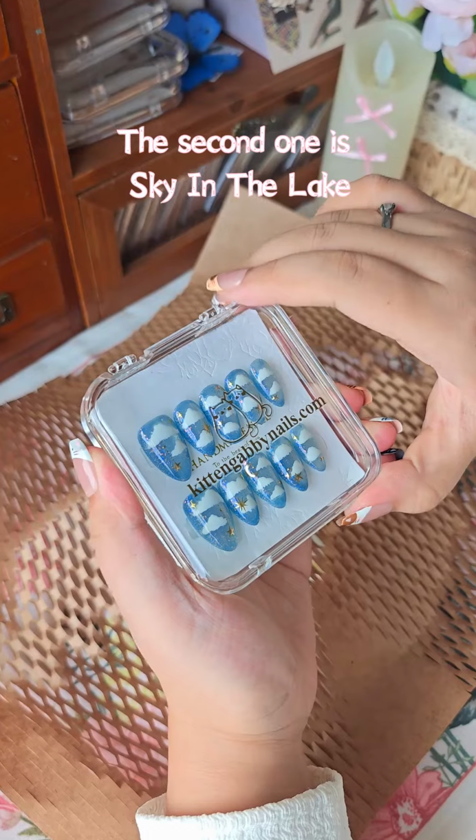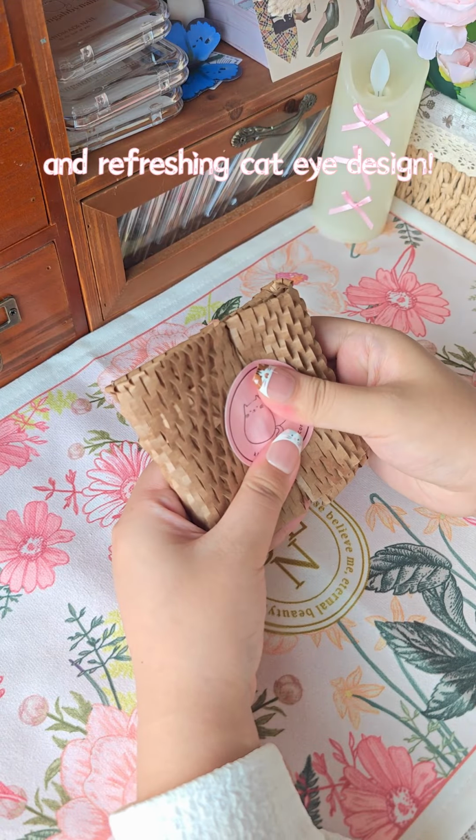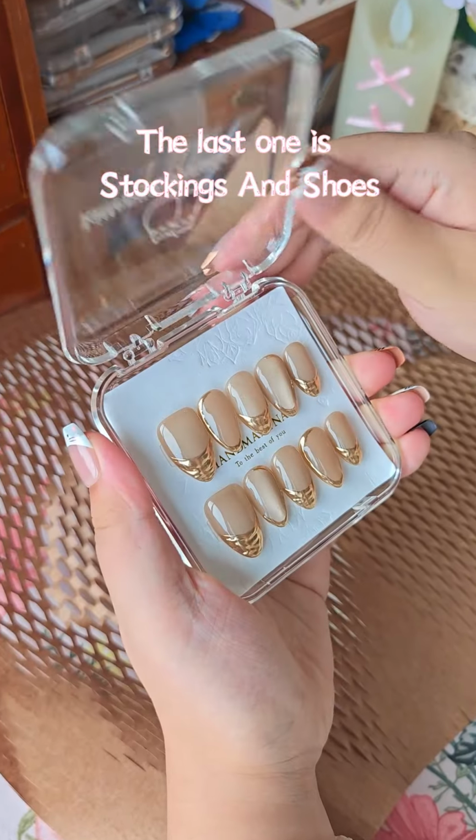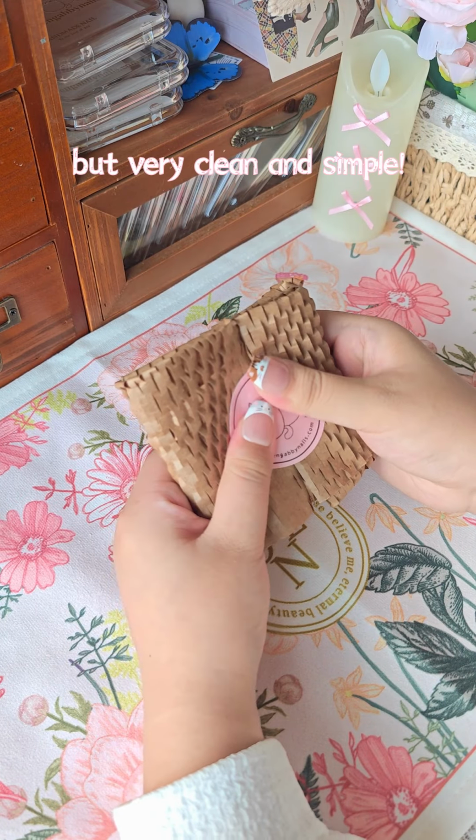The second one is Sky and Lake, a very sparkly and refreshing cat eye design. The last one is stockings and shoes. Also cat eye design, but very clean and simple.